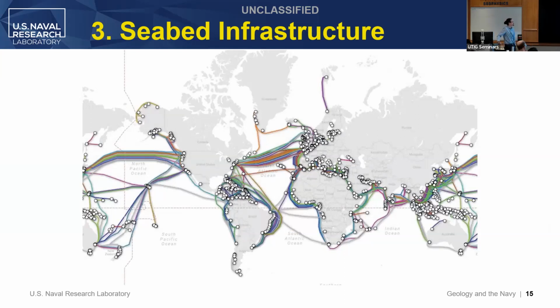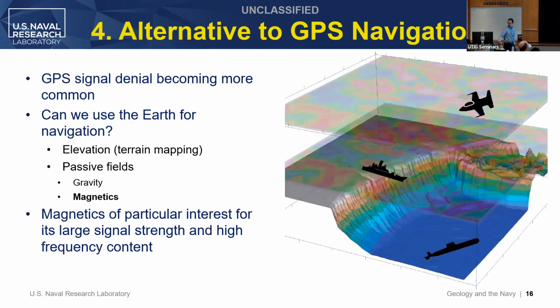This is a map of all the submarine cables in the world, and I'm sure everybody here is aware these are extremely important for things like communications. So maintaining the security of these, whether that be from a natural threat like those turbidity currents or not, is also very important. So once again, we need to know something about seafloor stability. This final topic to bring up is alternative to GPS navigation.